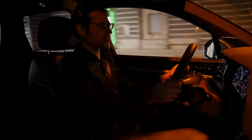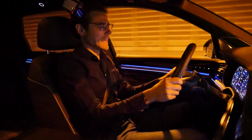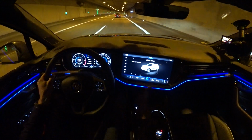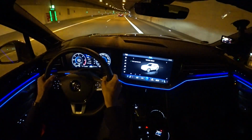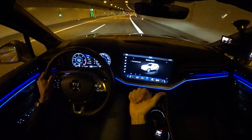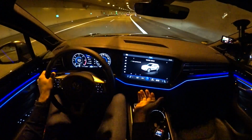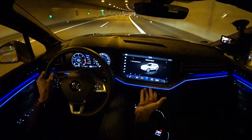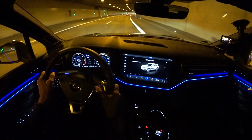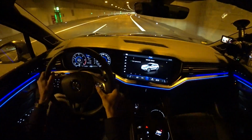So now we're going into the tunnel. And yes, of course, Thomas Blue ambient lighting. Look at that ambient lighting here, beautifully done all over the vehicle. I always push the brightness to maximum volume, because it's just fancy, right? Cool, right? So I really love that. Awesome stuff. Really great to look at.